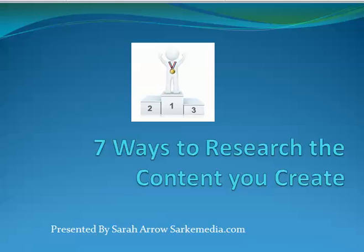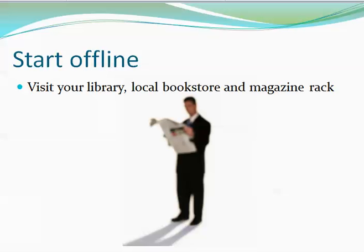content. When you create research content, it becomes more powerful and much stronger and more likely to resonate with the reader. So where do we start with our research?